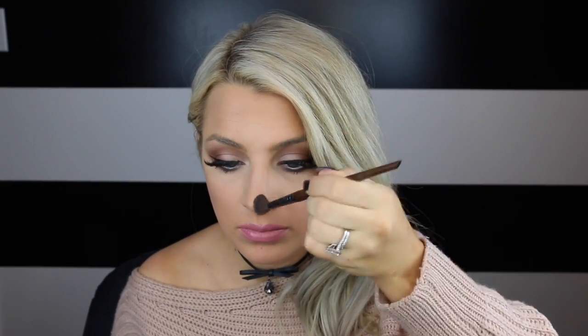So I'm going to take that same small fluffy brush, take the contour shade, and you could even go for shades lighter than that, tap it off, and then I even dab it off on my hand as well. And you're going to be making two lines. So one here and one here to make your nose look slender. So, going to contour this side and contour the other side.